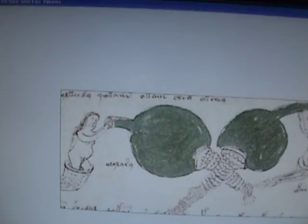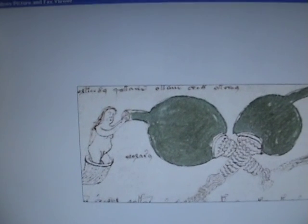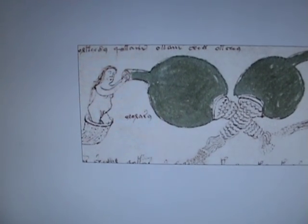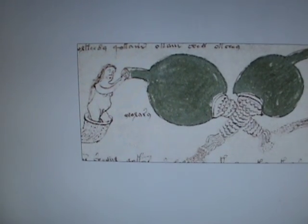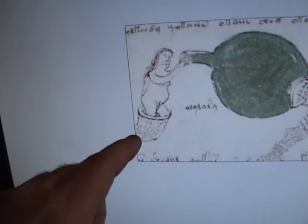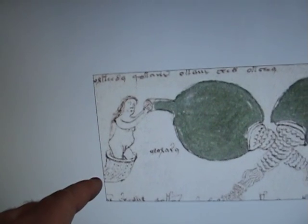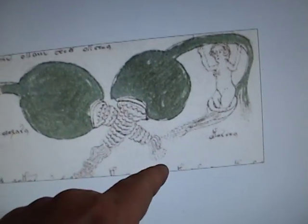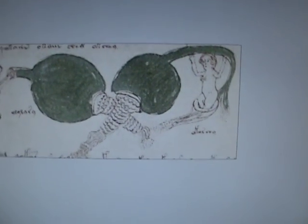And here we have two plant-like things. Well, they're green, so I think they're plant-like. And each woman is standing in a pod or something. And she's got her hands here, and it's letting off, I don't know, seeds or something, maybe.